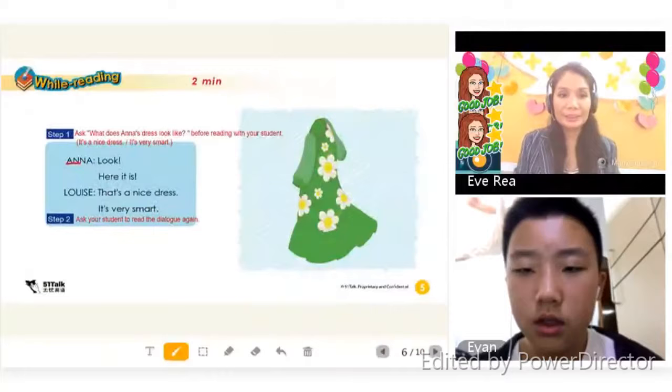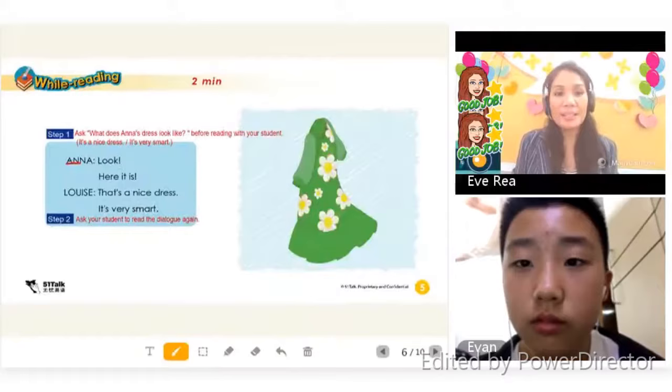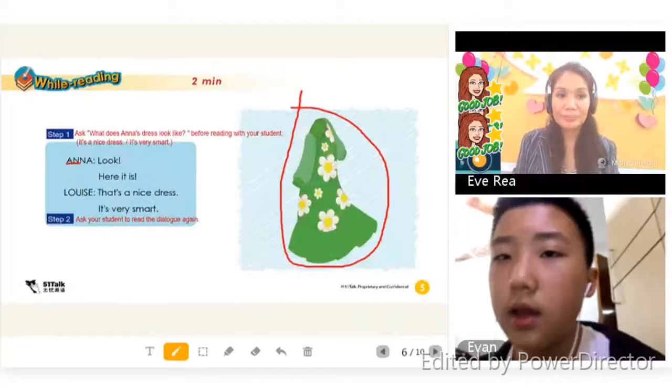Continue. Part of the dialogue. Look, here it is. That's a nice dress. It's very smart. Very good, Evan. Question. What does Anna's dress look like? Anna's dress is blue, and... Is it a nice dress? I need to search a word. Please wait. Okay.